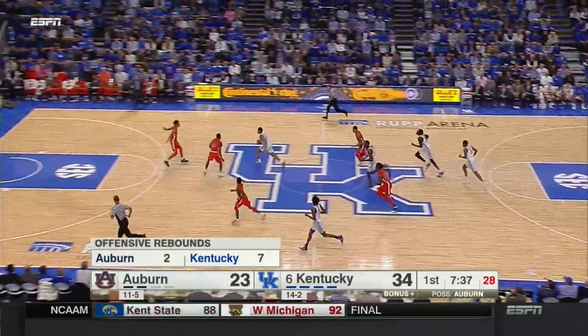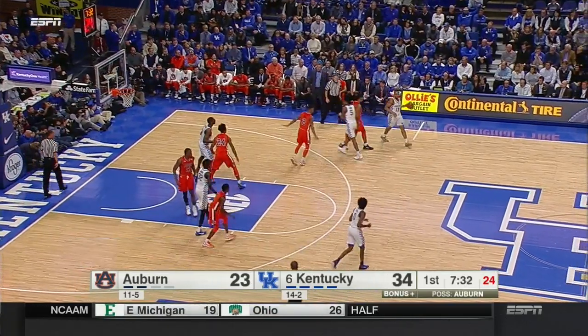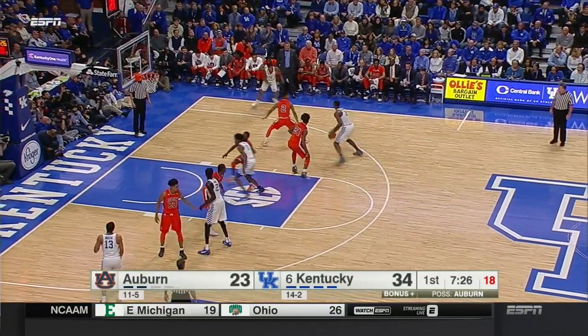I don't know if Michael Mulder will ever see the court. I mean, he just looked lost out on the basketball court. His first season, remember, junior college transfer, so last year was his first season here in Kentucky. And he has come a long way to now being able to be trusted with minutes in John Calipari's rotation.